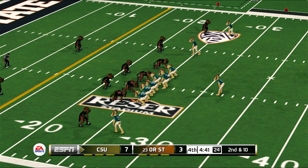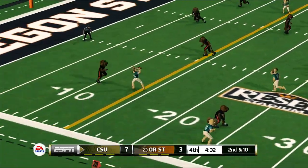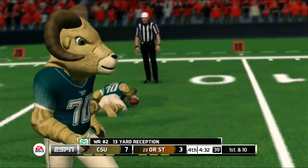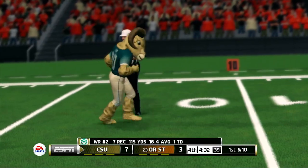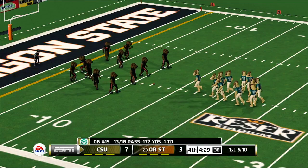Let's go! Red 68! Red 68! Hot! And he's immediately tackled. That one goes for good yardage and a first down. Yeah, that's just a nice gain on second down. First down.